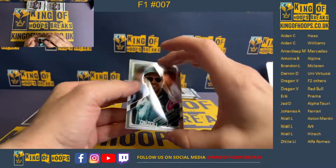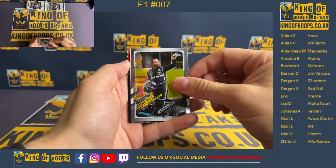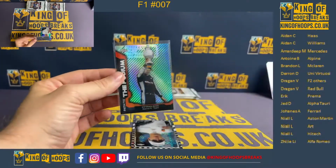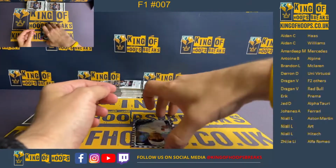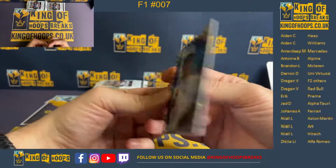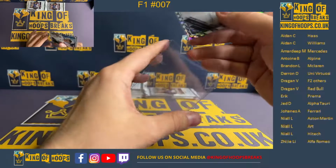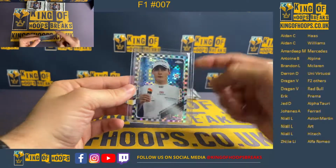Sebastian Vettel, 4-time champ. We have our first Lewis Hamilton, Grand Prix winner in Tuscany. Path to the Podium, Esteban Ocon, Grand Prix winner last year in Hungary. So Esteban Ocon. And look at this, George Russell. Williams is getting this one, lovely checkered flag. Nice. Card number 35. So George Russell. He's racing for Williams this year. The young Brit. He's doing so far so good. So Williams, that's gonna go for Aiden.